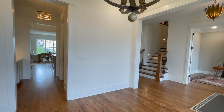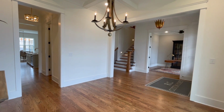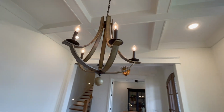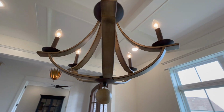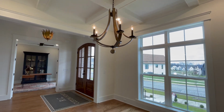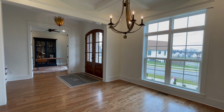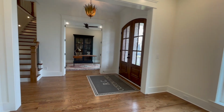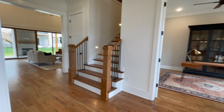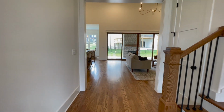But probably the thing I absolutely love the most about this home is that outdoor covered patio. You've got that beautiful outdoor fireplace as well, with plenty of room to entertain. I can just imagine sitting out there enjoying my cup of coffee, watching the game. And one thing I didn't mention is this community is going to have a neighborhood pool, and pickleball courts are coming very soon. Other than that, enjoy your tour.